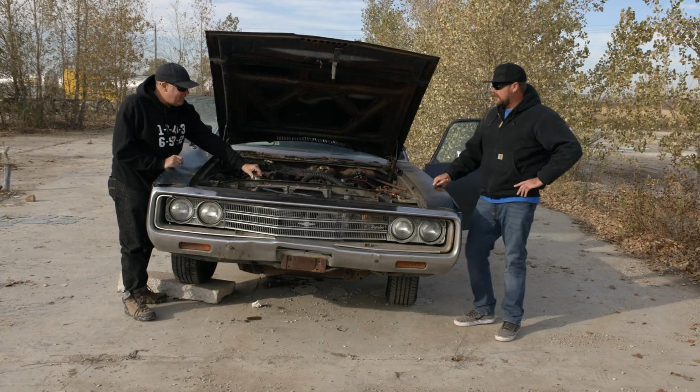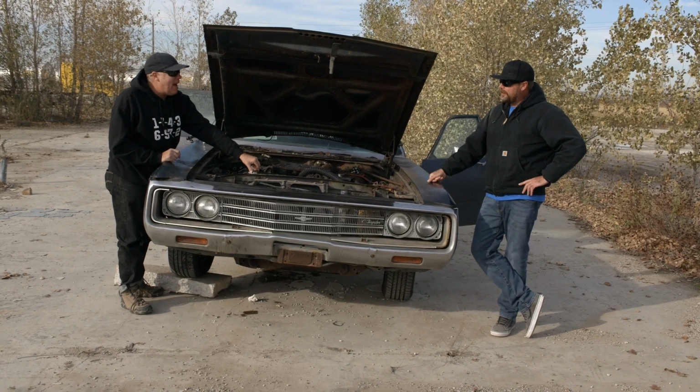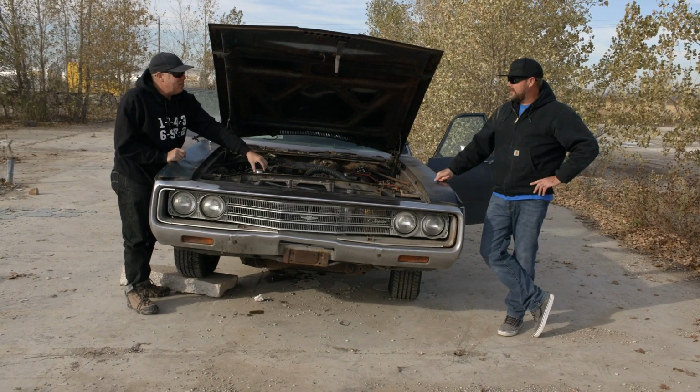Okay, good. I noticed that this radiator cap says R18, which I think means 18 pounds. That's pretty high. I'm leaving it loose. Are you good with that? Sure.